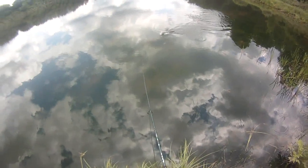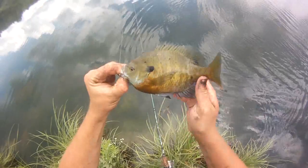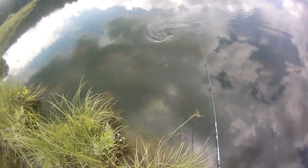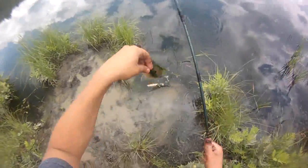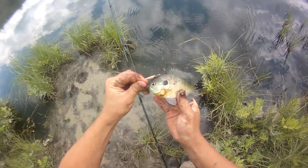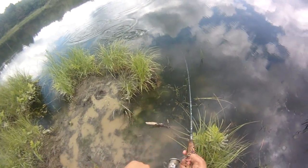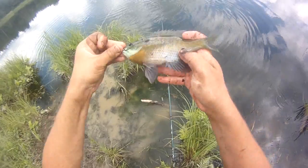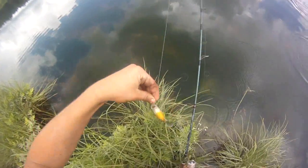A lot of decent gills stacked up. That last one was right around 9 1/3, measured out at. That one's like 8, 8.5. Smaller gill. Fortunately, haven't seen many of this size today. Oh, another little guy. Little bluegill. Sweet, another gill. A fat one, 4 eggs. Another little guy just sitting on it. Little pumpkin seed critter.